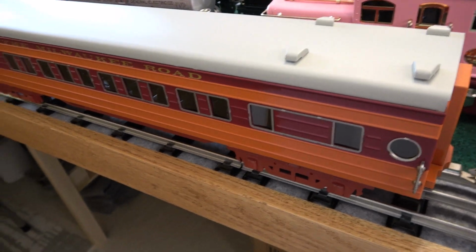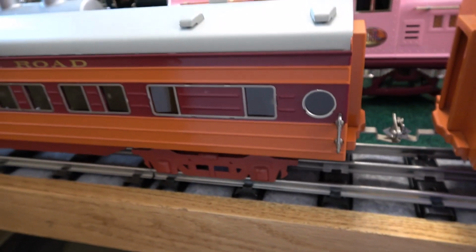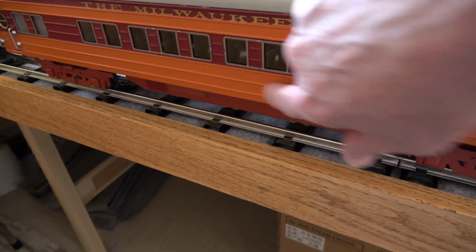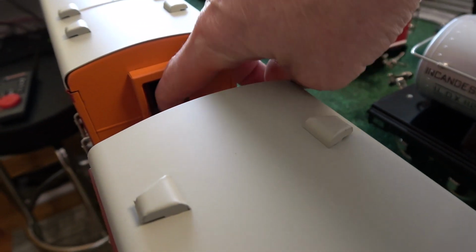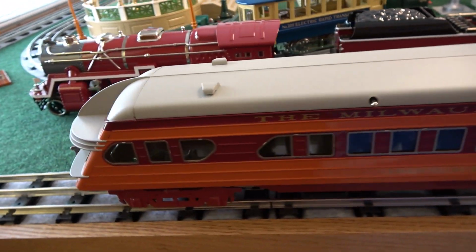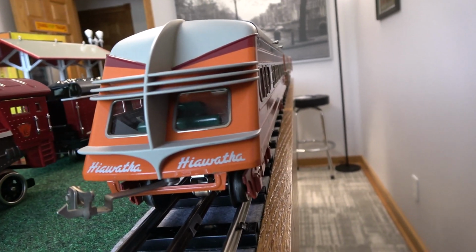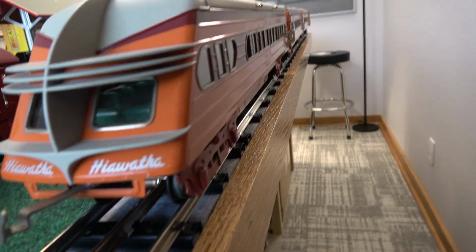Okay, then we got another car here. This one has portholes on it. You can see this one didn't, so it's a little bit different. But the paint job on these things is fantastic. I love the flat gray roofs though, even though you have the glossy paint going down the side. And then, of course, they have the doors here on the ends. Now these don't open; they're just solid. And then you have the observation car on the end here, and of course, this is the famous beaver tail. And it technically has a coupler back here, so you could pull something else if you wanted to.